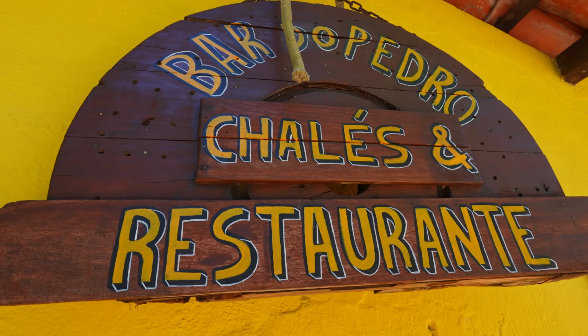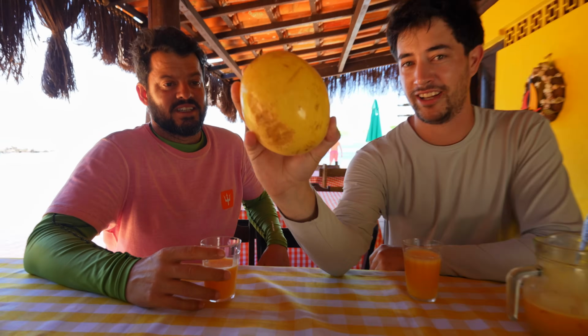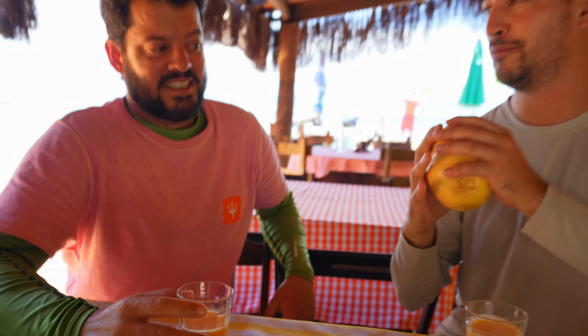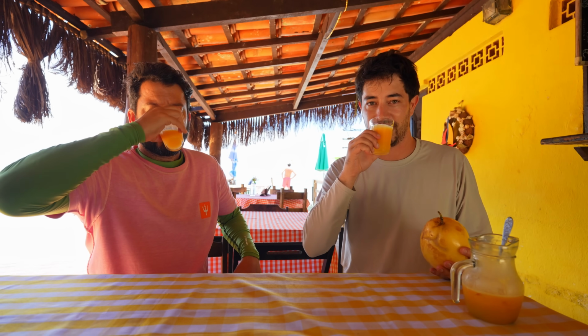Here at Pedro's Beach Bar, Ilha Grande, and this is the biggest passion fruit I've ever seen in my life. Huge, bro. Man, this is quite huge. Like two baseballs. It's almost like a football. It is. It's really big. And you can feel the fruit in there. Yes. And this is the most refreshing little drink you can have here. Saúde.